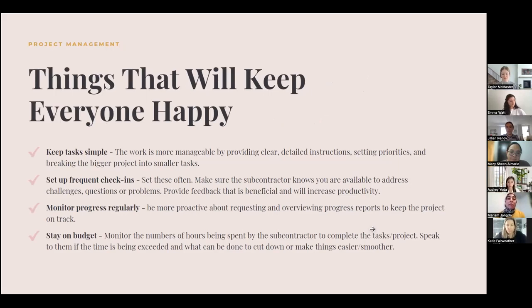And as I mentioned, break that bigger project down into smaller tasks so that they're easily digestible and you can check them off. There's always that satisfaction when a task is complete, at least for me. And I'm pretty sure for all subcontractors, because hello, we're also subcontractors. And when we finish a task and we can check it off, that's the most satisfying feeling.